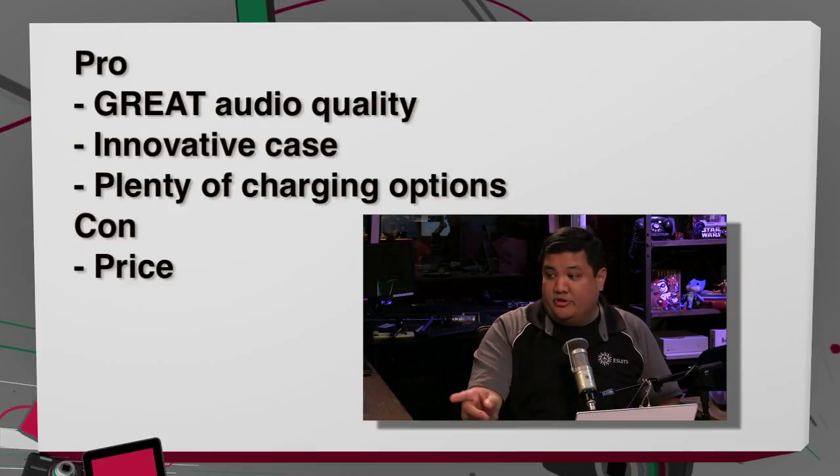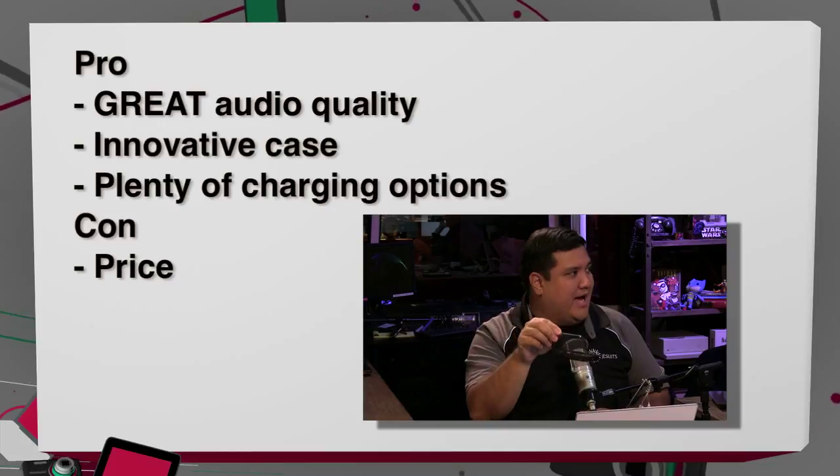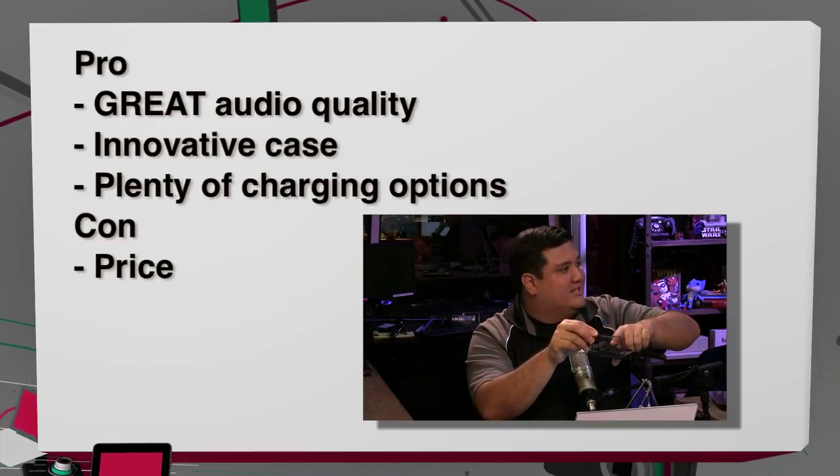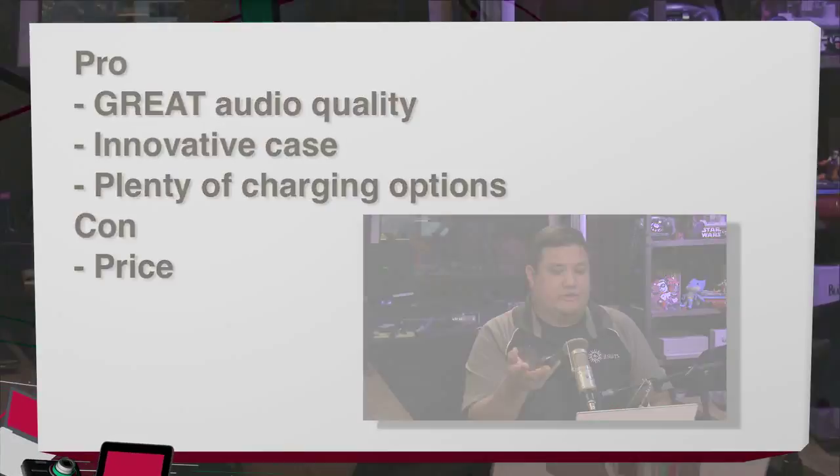The other thing is, and I know some people are saying, wait a minute, only 4 or 5 hours of talk time. The case is a battery. So when you put that thing back in the case, it charges the headset. Nice. That's a cool feature, and it keeps everything nice and protected all in one place. That is absolutely a buy.